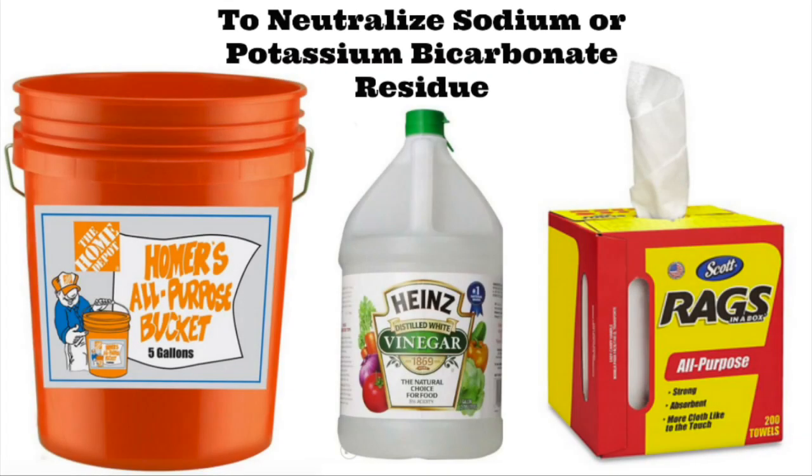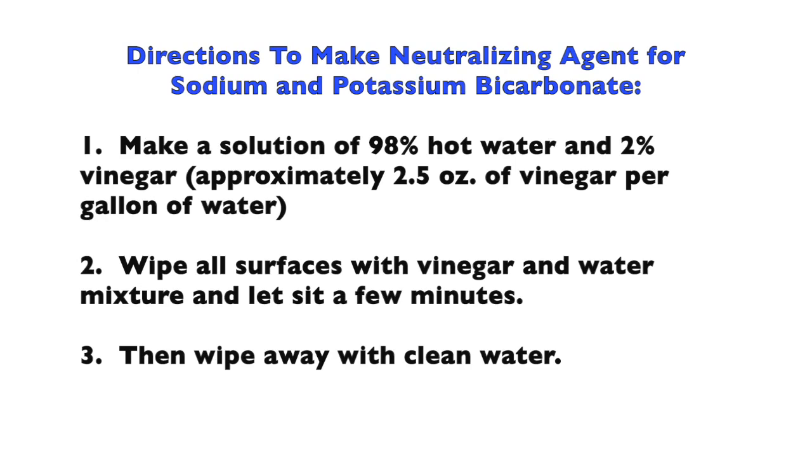To do this, you will need a bucket that holds at least 2 gallons of water, white vinegar, and rags. Follow these directions to make a solution of water and vinegar to neutralize the sodium and potassium carbonate residue. Then wipe all surfaces with the water and vinegar mixture and let it sit for a few minutes. Then you can wipe it away with clean water.